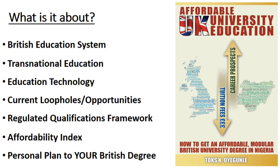Now, there is an affordability index, which I've put together in the book, which helps you understand, look, okay, this is my budget. What can I get for this? So it shows you how much you need to have to be able to get a degree this way. Oh, but if you've got this amount, you can do that. So it helps you understand that, look, if I've only got this amount of money, can I still get a UK degree? If I can, what do I need to do?